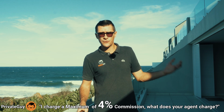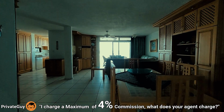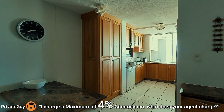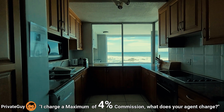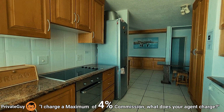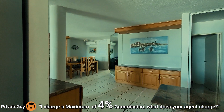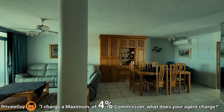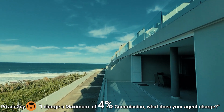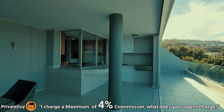Now step into this three-bedroom apartment and be amazed by its spaciousness and luxurious design. The open-plan living areas provide the perfect space for relaxation and quality time with your loved ones. And the best part, a large balcony where you can soak in the sun and savor the magnificent beachfront views.